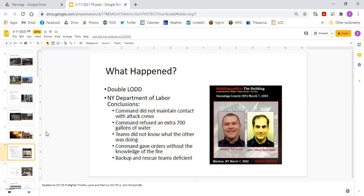Command gave orders without knowledge of the fire, which means he didn't know fire conditions. They're not relaying to him what was going on. So he was unable to give the correct orders based on what was happening. He was giving them based on incomplete information. And backup crews and rescue teams were deficient. I think there was no RIT team established.